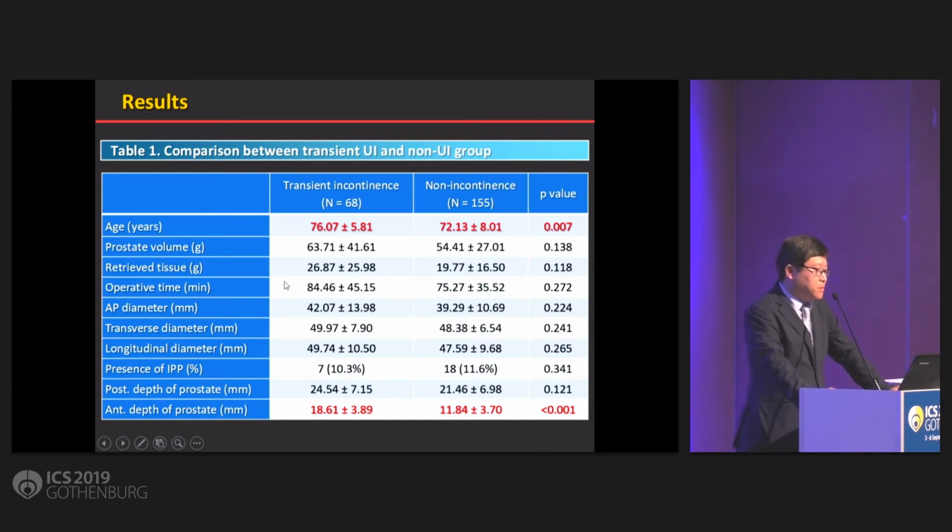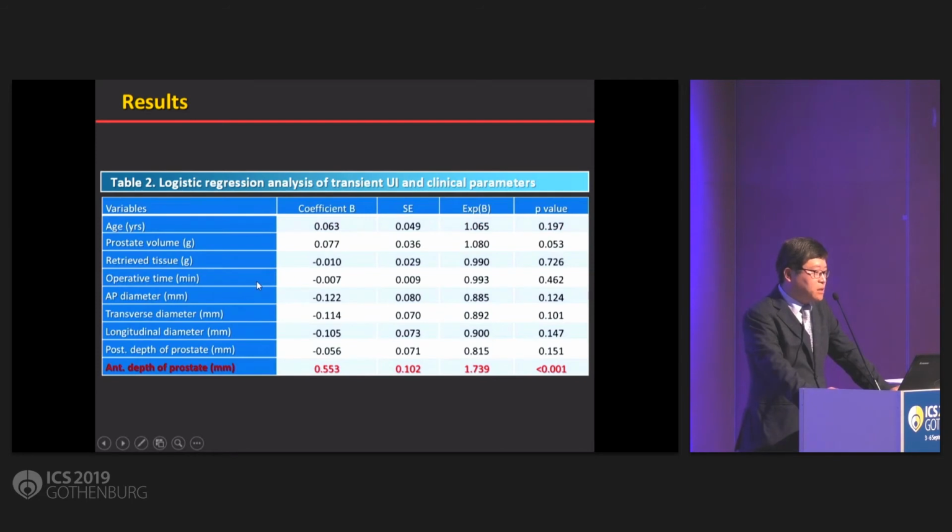These are my results. About 30% of patients had urinary incontinence. Between these two groups, age and anterior depth of prostate were significantly higher in the transient incontinence group than in the non-incontinence group. In the other parameters, such as prostate volume, retrieved tissue weight, and operation time, there were no significant differences.